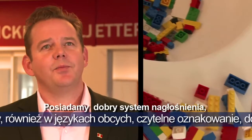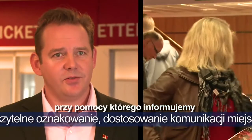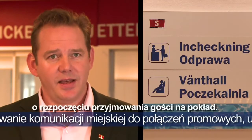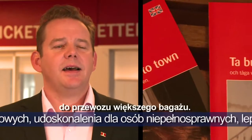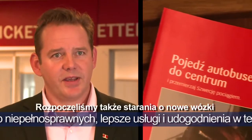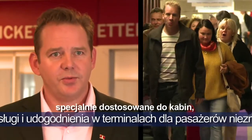We have a good PA system in order to make it easier for us to give information to people traveling without cars. If there's something that we need to tell them, for example, when boarding starts or things like that. We also have trolleys for people carrying a lot of goods, if they need to be able to roll it on board to make it easier.